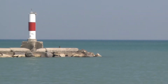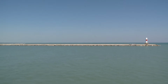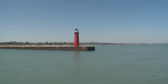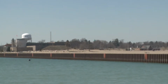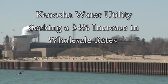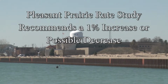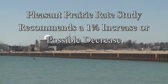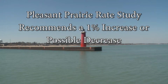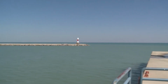During 2012, the Kenosha Water Utility submitted a request to the Public Service Commission to raise water rates. This gave Pleasant Prairie the opportunity to contest the Kenosha Utility's request. The Kenosha Water Utility's rate study, also known as a cost of service study, recommends a 34% increase in wholesale rates it charges to Pleasant Prairie's water utility. A cost of service study conducted by the firm of Baker Tilly on behalf of the village indicates that Pleasant Prairie's rate should increase by 1% or even decrease. Here are some of the highlights related to the petition along with their responses.